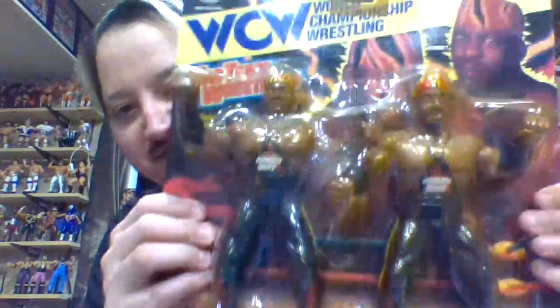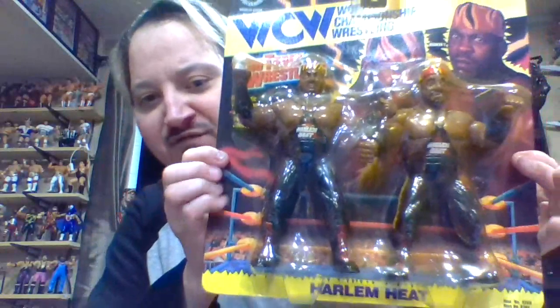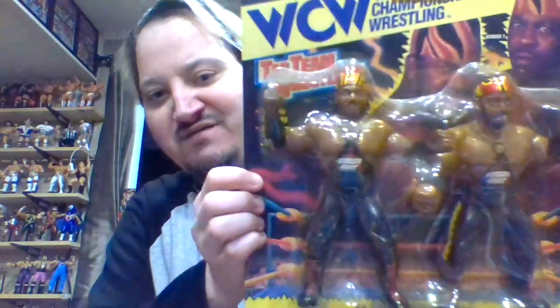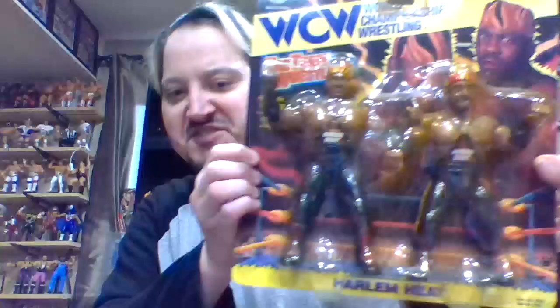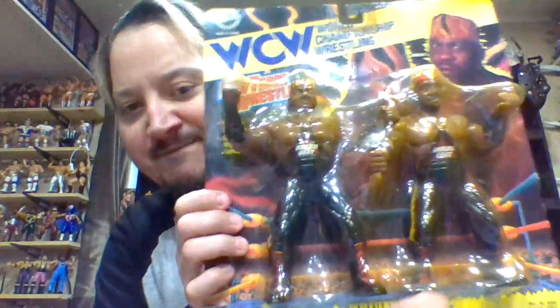And here is your first batch. Again, about $100 to $125 for figures on card. If you luck out in auction, you might get them for around $60 or so, but yeah, I don't even see these figures on auction anymore. But the Series 1 tag team.